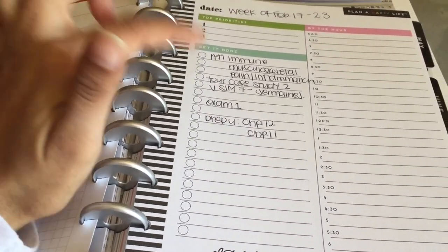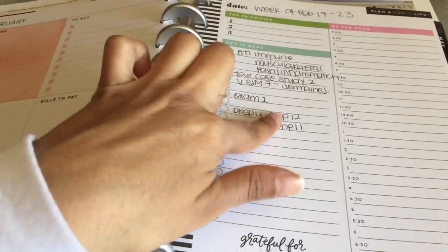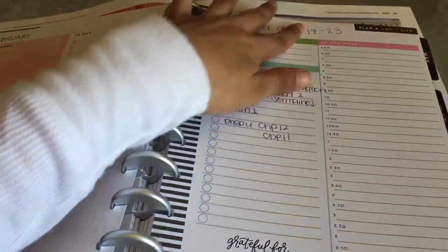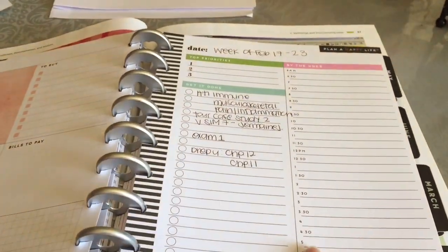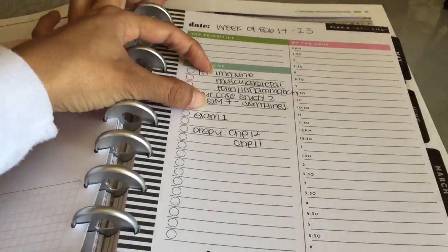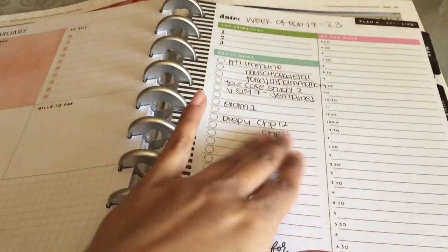And then I have my first exam for my role and development class that's going to be online, and 2 prep U's due. So, I went ahead and wrote down what I have due for February 17th through the 23rd, just because I feel like I had so much stuff to do. But it's mostly more for pharmacology, where we have 3 ATIs due and a VSIM. So I have to get going on that this weekend.